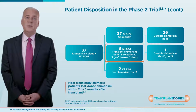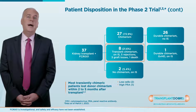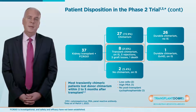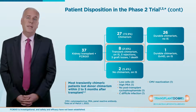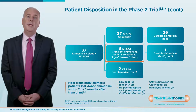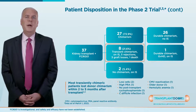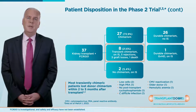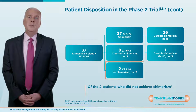Factors that were suspected to have contributed to transient chimerism included low number of donor cells, high panel reactive antibody, no post-transplant cyclophosphamide, C. difficile infection, cytomegalovirus or CMV reactivation, an older donor, and hemolytic anemia. Among transiently chimeric patients who remained on immunosuppression, 5 experienced rejection, 3 had graft losses, and 1 died. 2 patients who failed to engraft and did not achieve chimerism remain on immunosuppression.